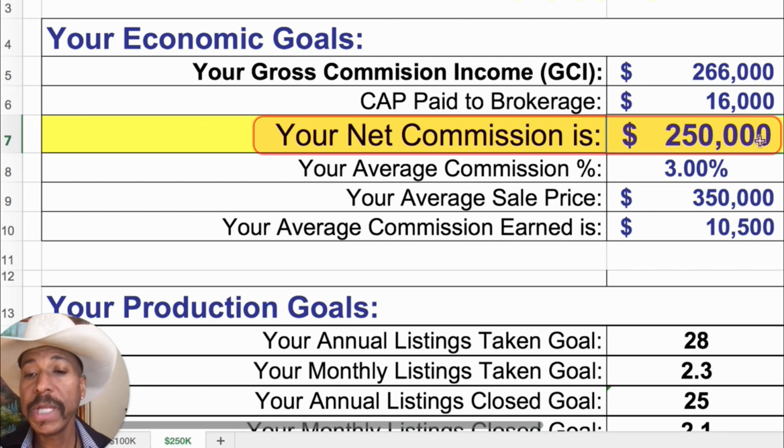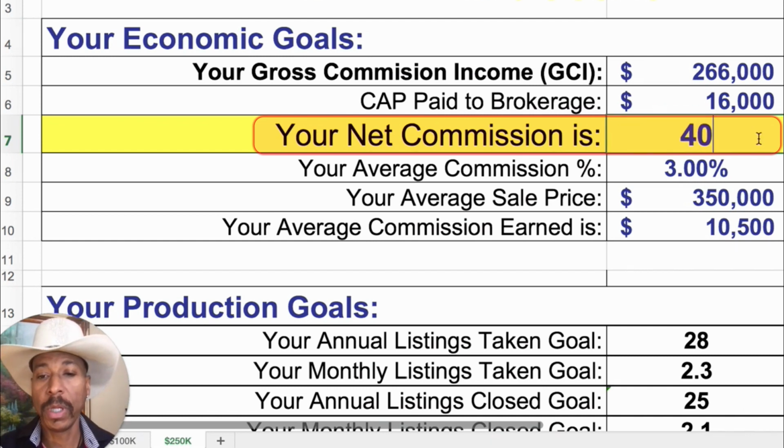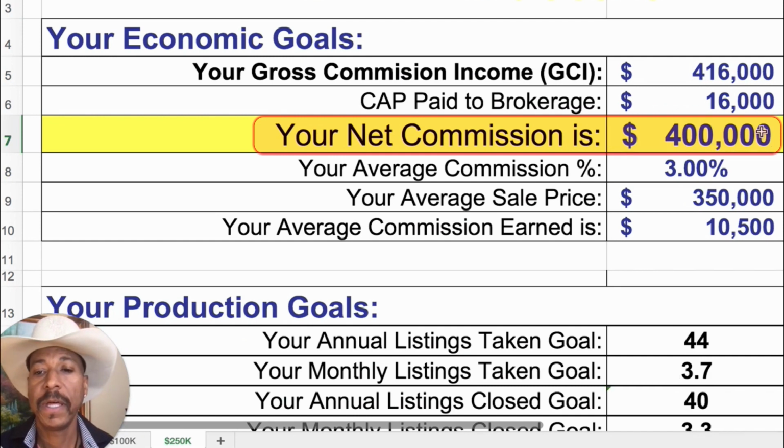Now remember, you can change these numbers if you choose to. Like, for example, if you wanted to know how it would look if you had a $400,000 business, then all the numbers here would change with that. But today we're just going to talk about $250,000.